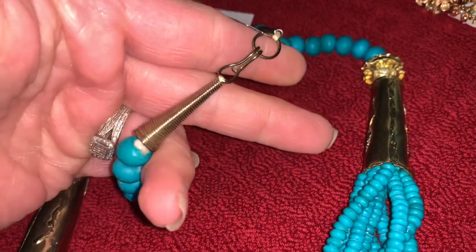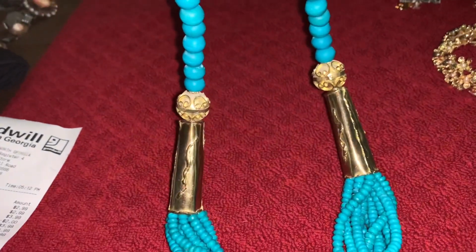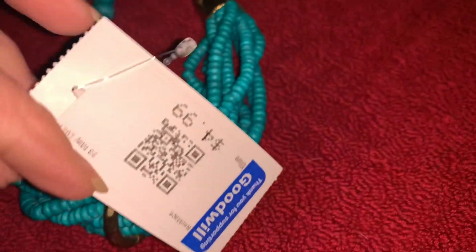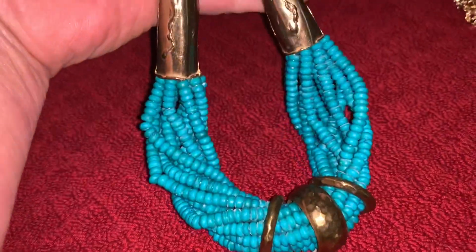And this is the hook on this one. I don't know, I just really liked the look of this. And I paid $4.99 for it. Not too bad.